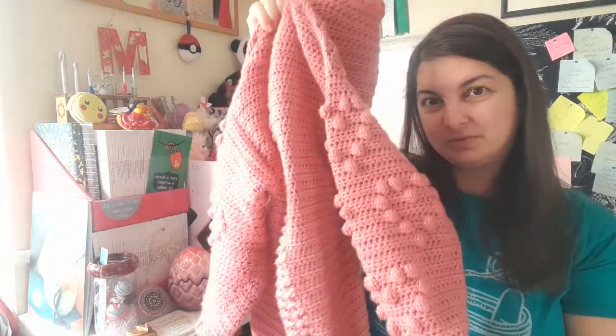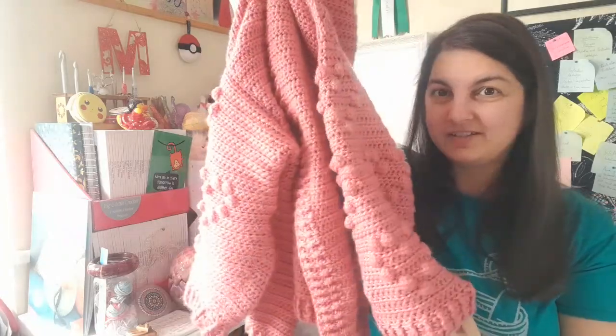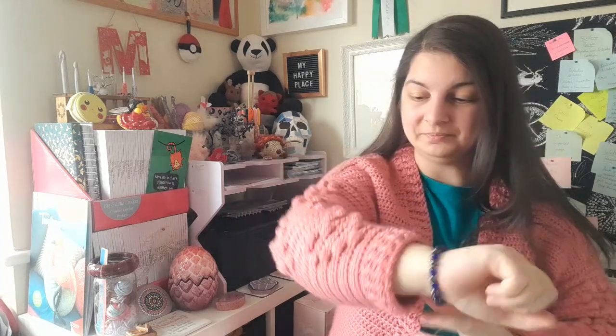It's got these lovely bobbles in the shapes of hearts onto both sleeves. The fronts are plain and so is the back. Yeah, let's pop it on. Okay, so I used Deramore's Studio Anti-Pilling Aran in the punch colourway.